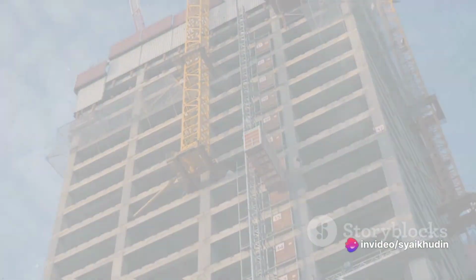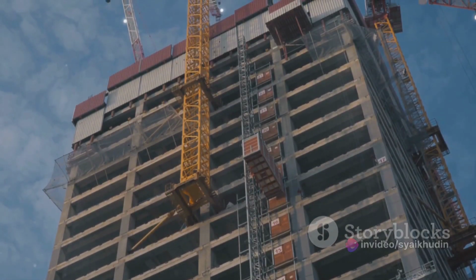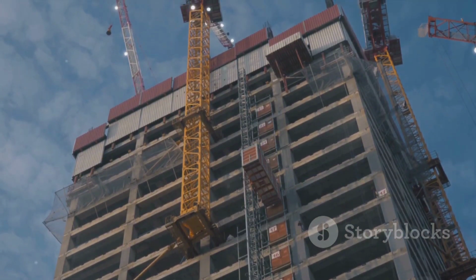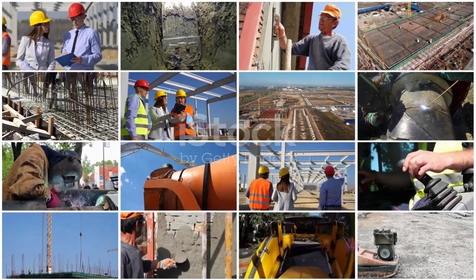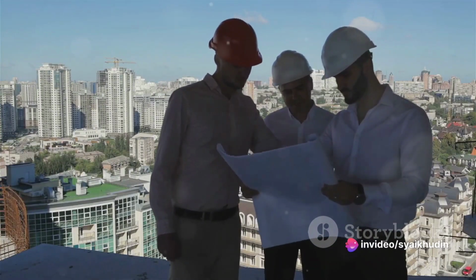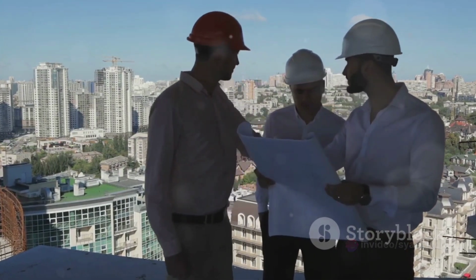possible. Picture this: a construction company named Buildco has just been awarded a contract for a multi-million-dollar commercial building in the heart of the city. The project is massive, complex, and high stakes. The question that hangs in the air is, how will Buildco ensure the successful completion of this monumental task?